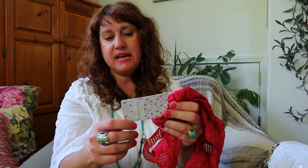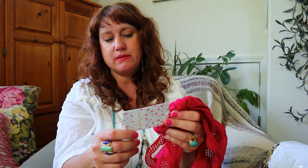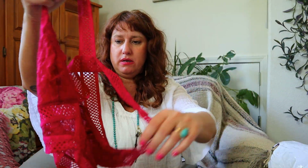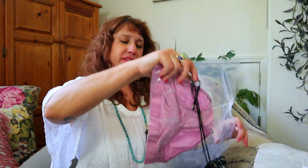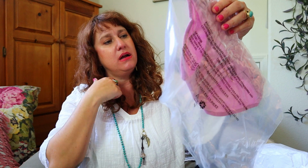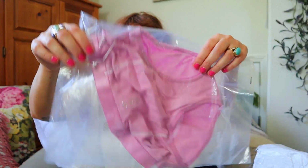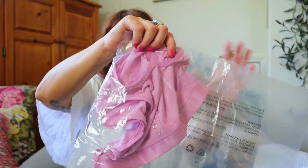This is Sitting Pretty Bra, Crimson Black Ivory Sky. I guess that's more like a bra. You couldn't really wear that to the gym or anything, could you? This one's still in its bag. Oh, they're underpants. What's funny is I just sold the matching top to this. So this is a pair of women's pink ribbed underpants, and I just sold the matching bra over on Poshmark.